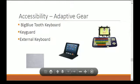Then there's a case called the Connect that has an amplifying built-in speaker system that allows for more volume outside what the iPad normally has. And the iPad is also able to connect to a variety of headphones that connect again by the Bluetooth function, as well as the headphone jack, that make it easier for some to hear.